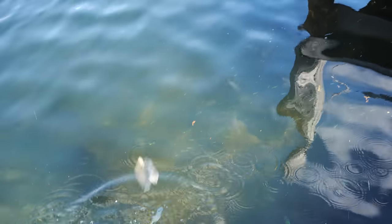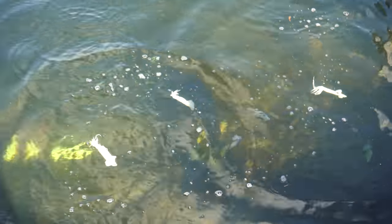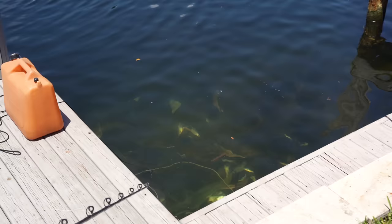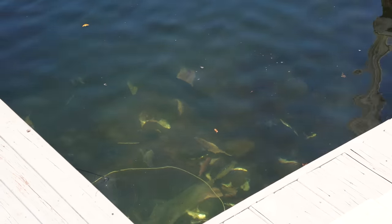So let's get these guys in. Now we're throwing these guys in and man, the fish love squid. If we see a big jack swim by, the first thing he's gonna go eat is that squid. They absolutely love it.